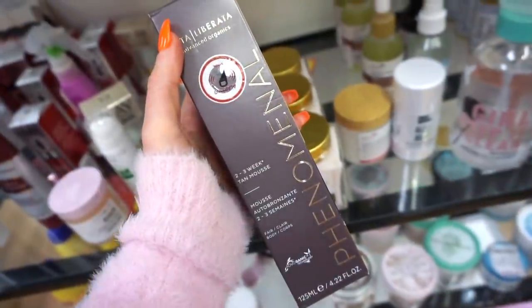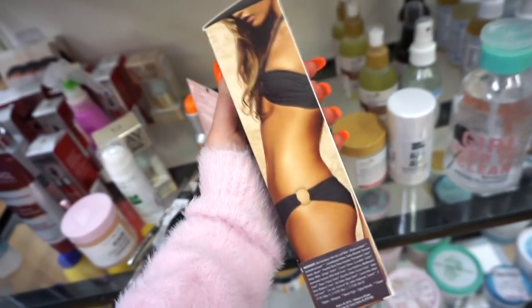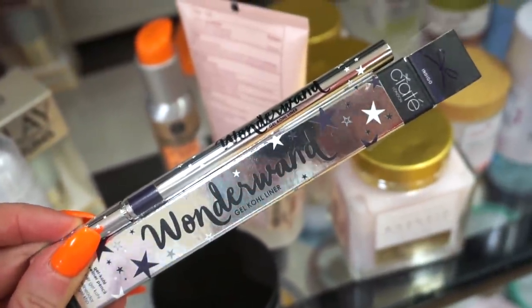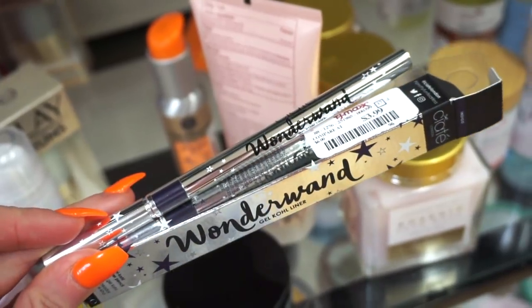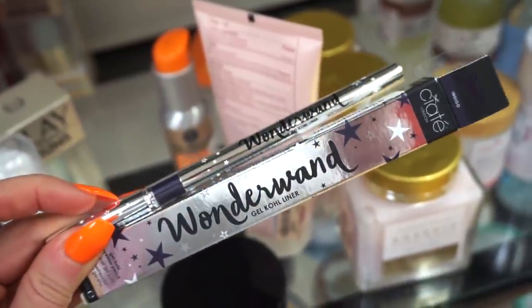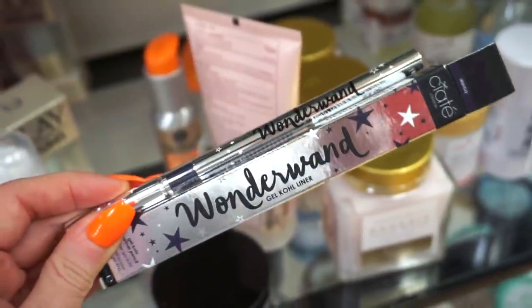They also have the Vita Liberata Phenomenal Tanning Mousse. It is $14.99, and I think this is what the tan will look like. This is so cute. I'm happy that I found it. It's the Wonder Wand Gel Coal Liner by Ciate London. This brand has a lot of good stuff. $3.99, and this is in a bluish shade, and you guys see the shade indigo. I only found one. It's possible more of these were floating around, but I think they were sold out. But at least we found this.